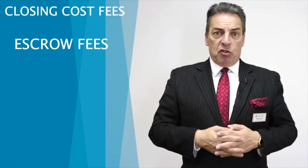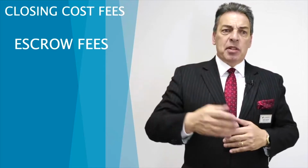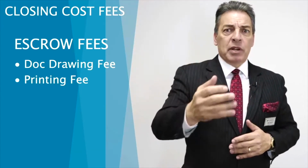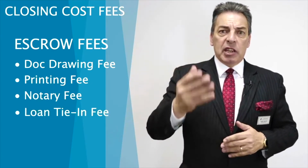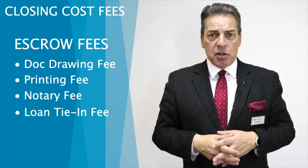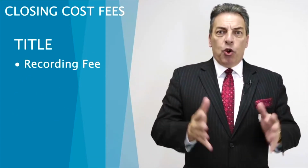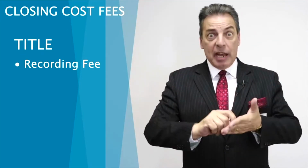But then we have escrow fees. Now, the escrow company gets paid certain fees, and some of them might be a doc drawing fee. They might have a printing fee to print the documents. There's going to be a notary fee. They're going to have a loan tie-in fee. If there's a loan tied in with the transaction, they're going to add a couple of $100 on. We also have title. They have numerous fees. There's recording fees to record the loan with the county so that it's your house and we guarantee it. So all these fees together, they can add up to quite a sum of money.